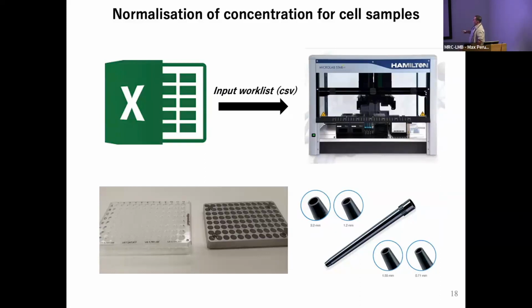I would like to mention also the tips of the STAR from Hamilton. They are made of polypropylene, and they give options of having wide bore tips, which have a wider opening than normal at the end of the tips. That's very interesting for handling cells, both the fact that they're polypropylene and that they have a wide bore at the extremity. It's ideal for handling cells.